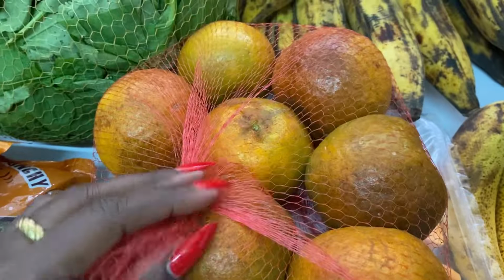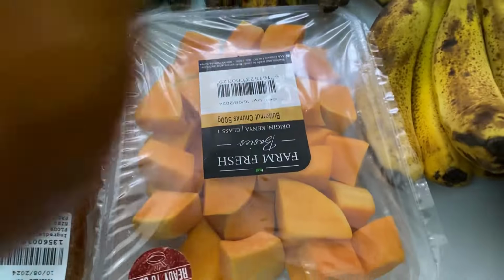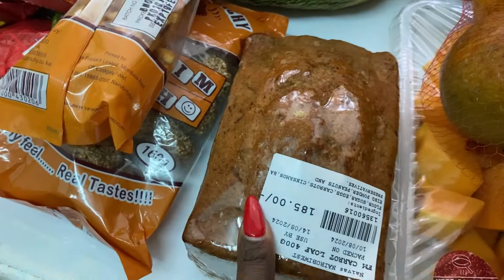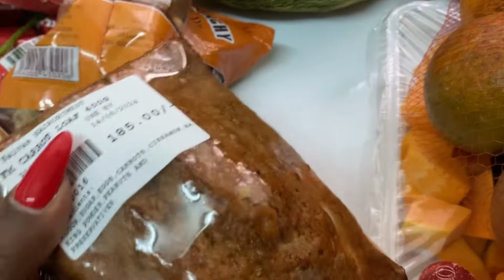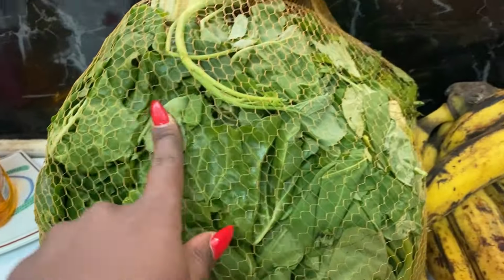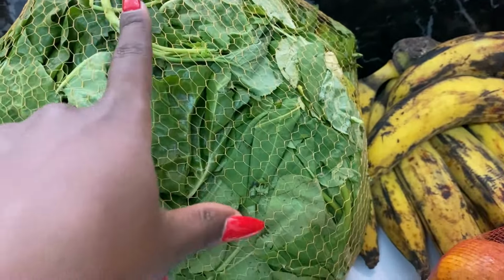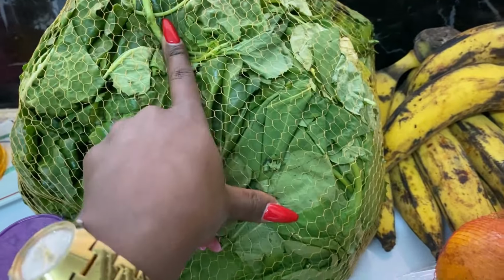Then I got some pixie oranges. Then I got our usual butternut, which we love. Then I was craving Naivas carrot cake. I really love this carrot cake. From Naivas, I got our usual stash of vegetables. This time, nilichukua one spinach, two managus, two kanziras.